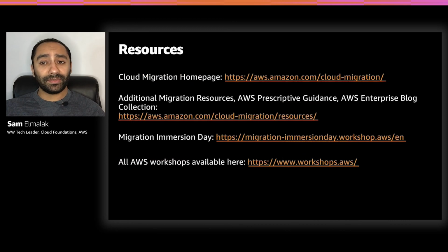Here are some resources that you can look at around migration. You can look up some of our pre-existing re:Invent sessions. We have a whole session, SEC 325, from re:Invent 2019, last year, where we talk about that entire account structure, if you're interested in more details, or go to any of these links to help you address that.